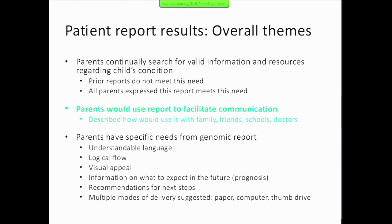In terms of our patient qualitative work, I think it's important to recognize the themes that at least the patients within our whole genome sequencing project identified. And that is that patients who have a child with an undiagnosed disease do embark on this ongoing continual search for valid information and resources. They do that now through the internet and see that as both a blessing and a curse.